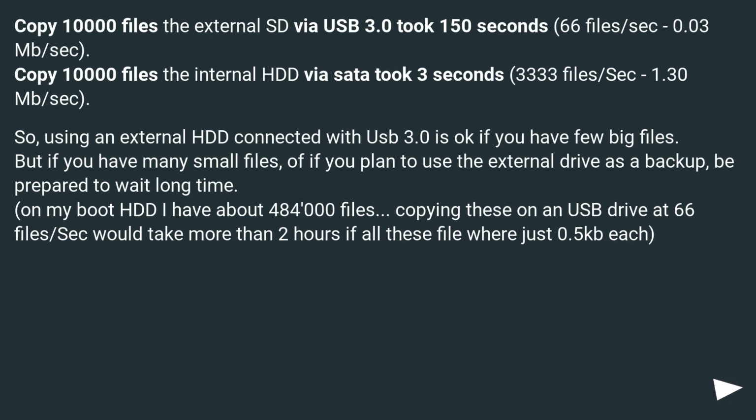Copy 10,000 files. The external SD via USB 3.0 took 150 seconds, 66 files per second, 0.03 MB per second. Copy 10,000 files. The internal HDD via SATA took 3 seconds, 3,333 files per second, 1.30 MB per second.